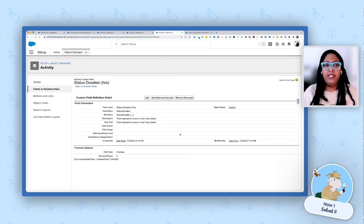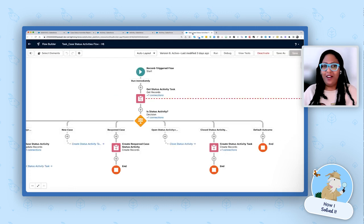The last field is status duration. So as I mentioned, this is currently in hours for this org, but you can always calculate just minutes or even days. So again, that depends on your business model, but you do need some type of duration to add to the report. So once these fields are created, the next thing to do is to create a flow.